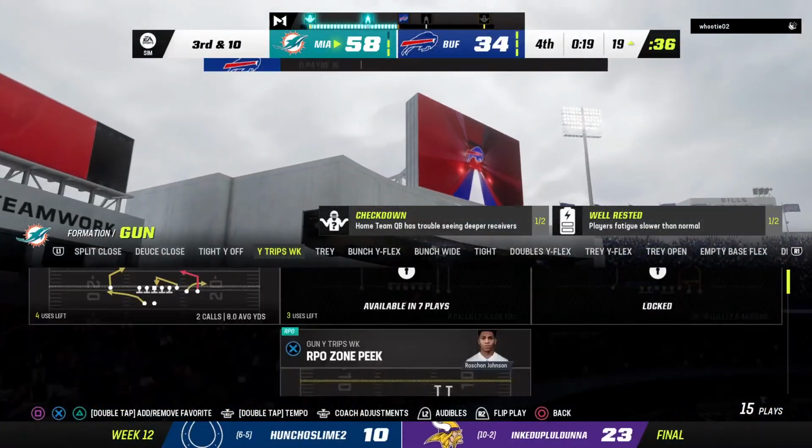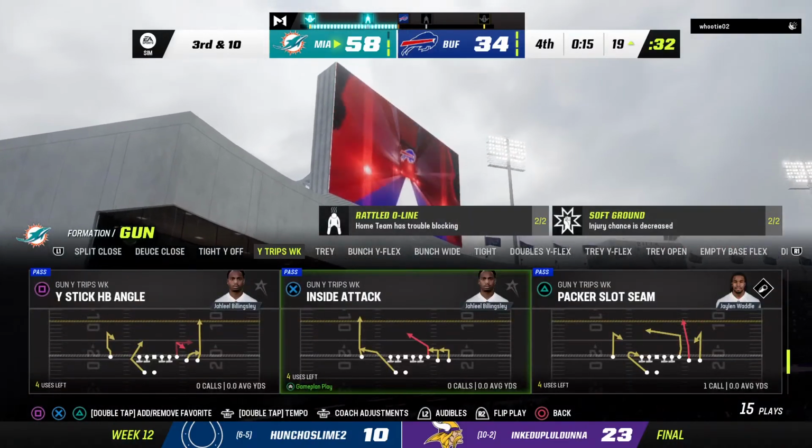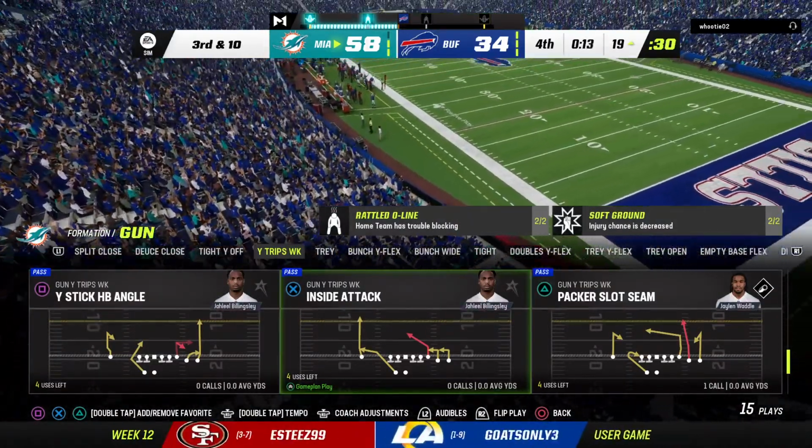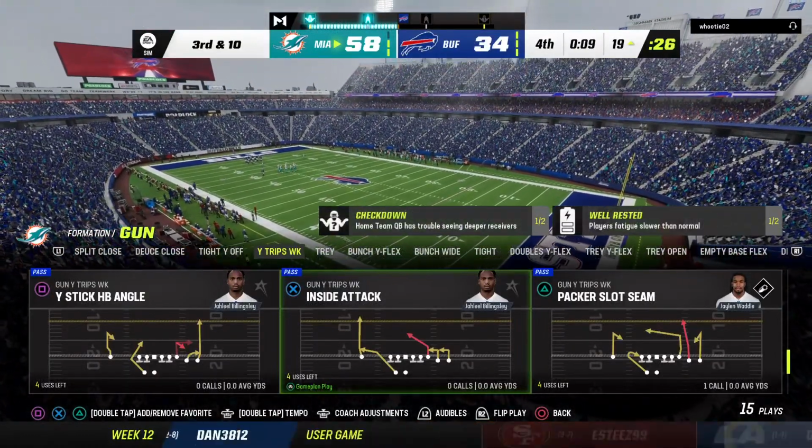No gain on that one as it brings up a 3rd and 10. Now, that's a mountain of a man that just made that stop, isn't it? But he's more than that. This guy's nimble and quick. More than a space eater. He just made a great play there.